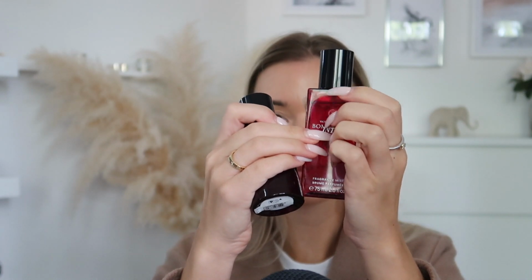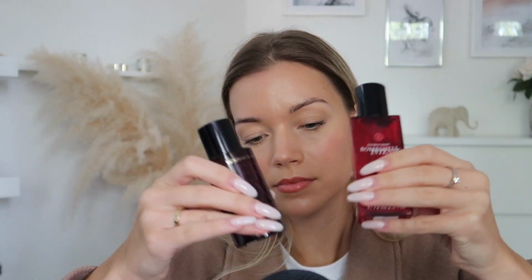Okay, there's just a few more left. I'm going to do these two at the same time just because they are quite similar. I've got these two from Victoria's Secret. So this one is the Victoria's Secret Very Sexy Fragrance Mist, and this one is the Victoria's Secret Bombshell Intense Fragrance Mist.